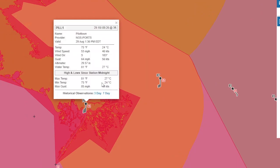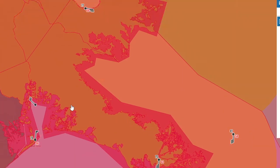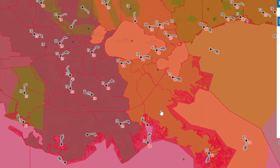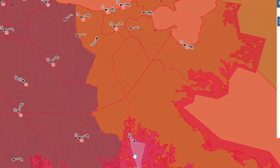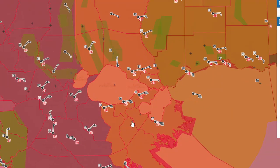There's another station here in Pilot Town, south wind at 53, gusting to 64. And again, we can't really get a lot of information. This is where the eye is right here. You can see some gusts to 82 around the area. And, of course, plenty of rain falling.